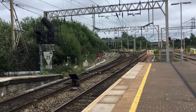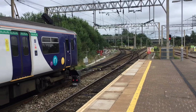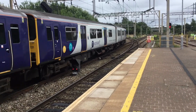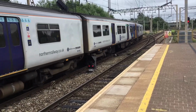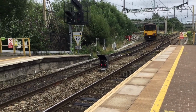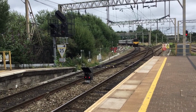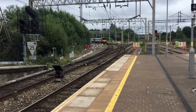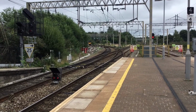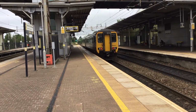Starting out now is the 1338 Northern service from Liverpool Lime Street to Manchester Oxford Road. The rear is 15145. Starting out now is the 1339 Northern service from Manchester Oxford Road to Liverpool Lime Street.